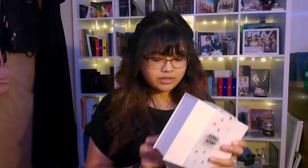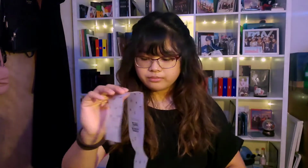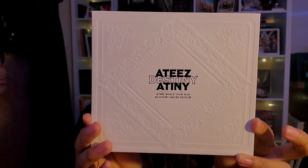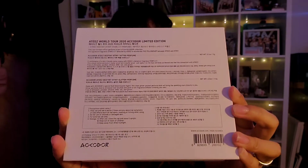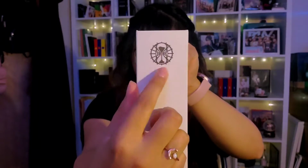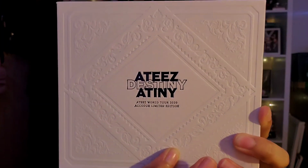Yeah, so this is the ATEEZ Perfume limited edition. Like I said, I ordered this through MMT, My Music Taste. So this is the little packaging wrap. As you can see, very cute. The little tape kind of couldn't stick anymore, so this is the box. Here's the back, and then the side, that's ATEEZ right there, and then their hourglass logo theme. This is ATEEZ Destiny 18E, ATEEZ World Tour 2020.